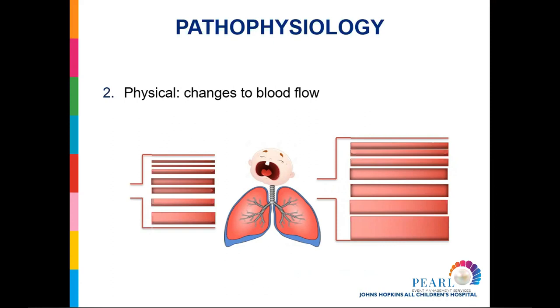Because the blood vessels are greater in the lower part, there's more diameter, so it's less restrictive. Therefore, you'll have higher blood flow faster in the bottom areas than you will in the apical areas. There is a very slight difference. Clinically, we don't see it. It doesn't make a big difference clinically.